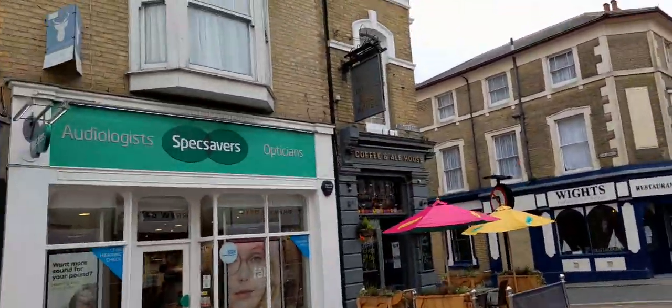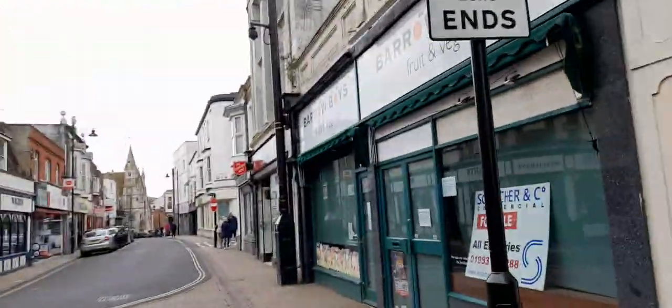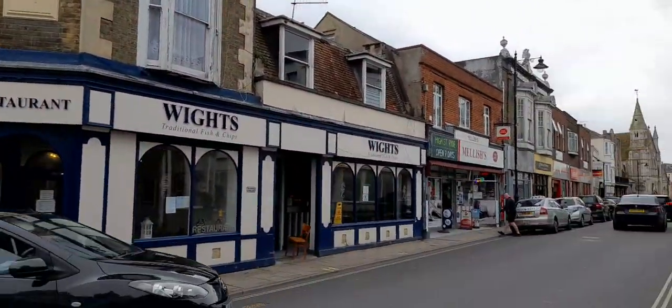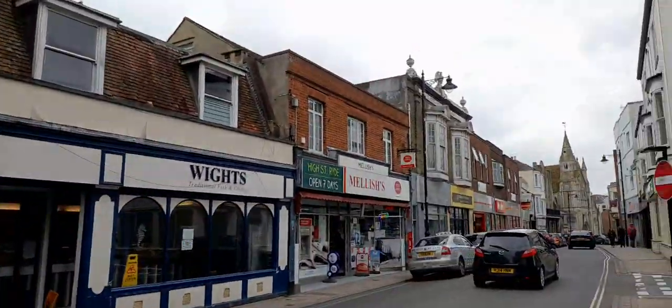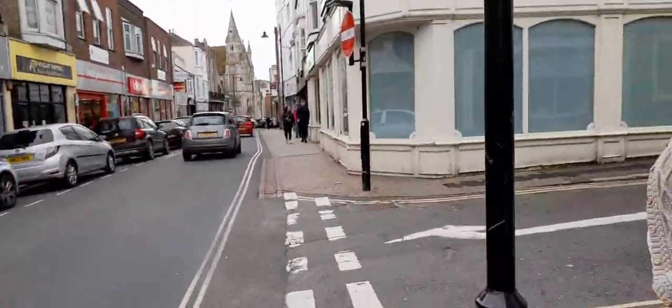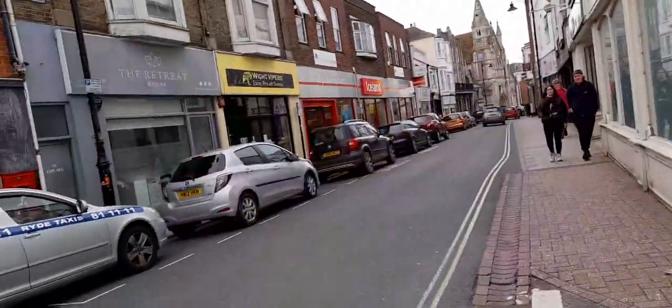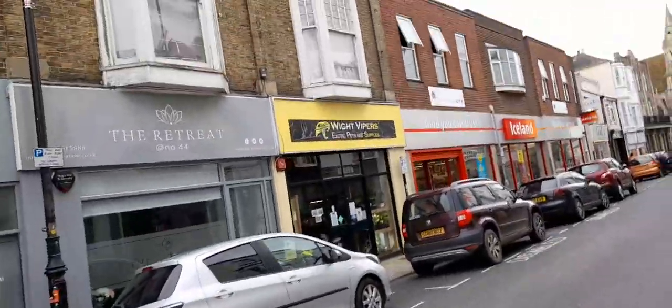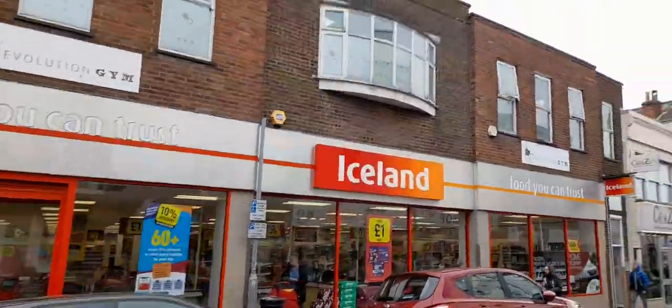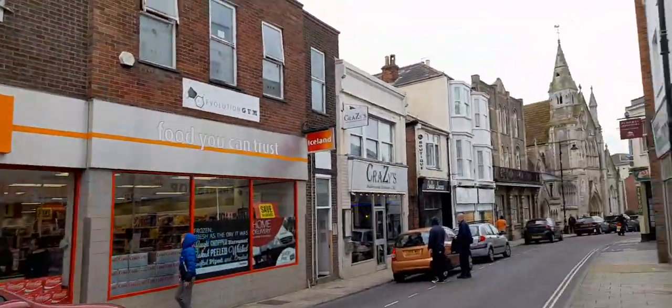Oh gosh, wow. Specsavers, opticians. Oh, shame the fruit and veg store's closed down. Oh, some traditional fish and chips. That's the Salvation Army. New World Creations. Exotic Pets, Iceland. That's another Job Centre Plus, a place that's been closing down in my town. Colville.